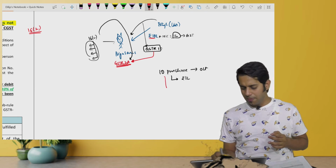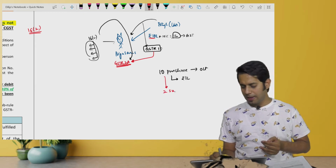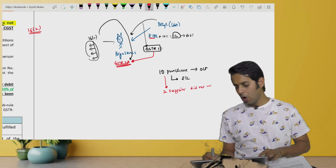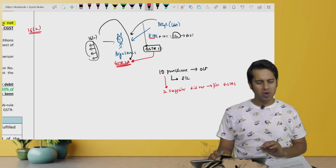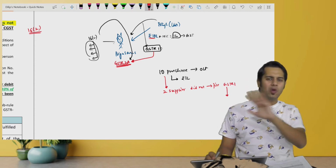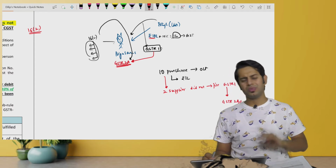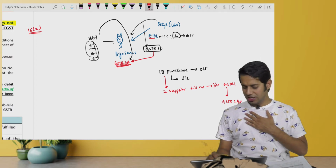Now, out of these 10 people from whom I made the purchases, two of the suppliers did not file their GSTR1. If they are not filing their GSTR1, that means they are not uploading the invoice details. Because they have not uploaded the invoice details, that invoice will not come and reflect in my GSTR 2A.